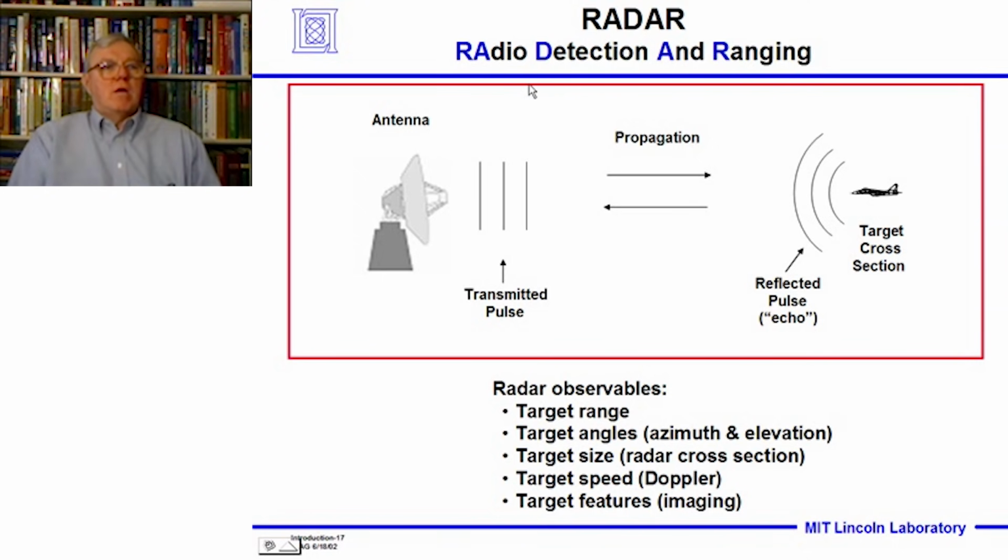The word radar comes from radio detection and ranging. The acronym was used initially when radars were developed, when people were dealing more with radio frequencies, and they didn't really want to say microwave electromagnetic wave detection and ranging.